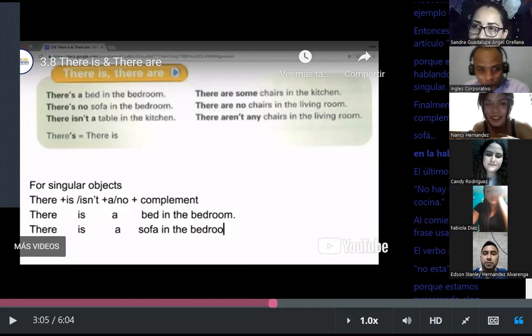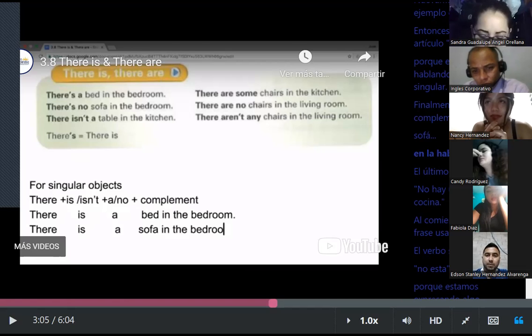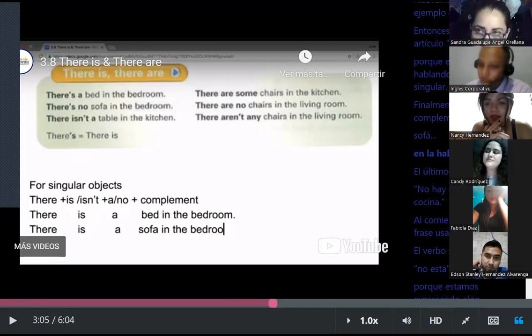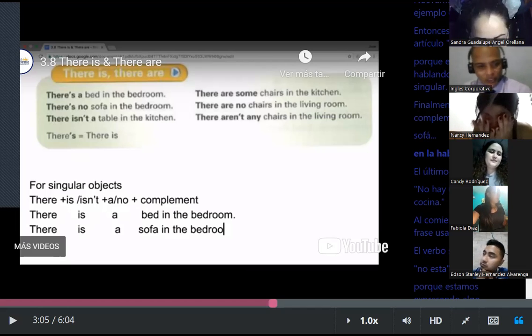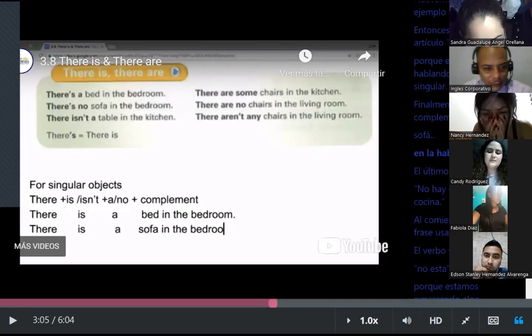Yes, there are some cars in my garage. There are some food in the refrigerator. Ojo con la pronunciación. Not they, but there. There are some vegetables in my fridge. Vegetables. Give me the S. Vegetables. Veggies. Puedes decir veggies. Yes. There are some veggies. There are some vegetables. Yeah, there are some bicycles. Yes.